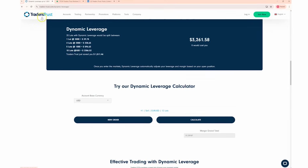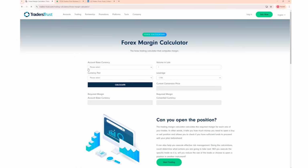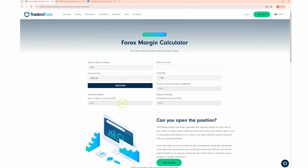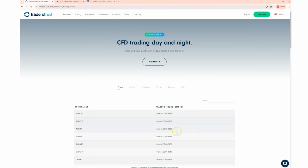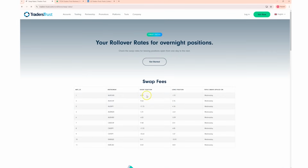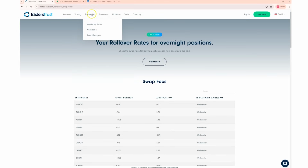So that's great. Everything is quite clear. Now we also have a margin calculator here in which you can enter your currency. You can choose the currency pair of your choice. You can choose your volume in lots. You can choose your leverage, and the required margin will be calculated here. So let's continue here. We do have a table with the trading hours based on the instruments that you can consult to make sure that you know when the market is closed especially, and a table for the swap fees for all the instruments. Let's continue with the menu in order.